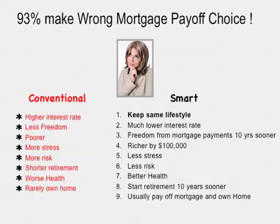How you pay off your mortgage determines if you get the disadvantages that are on the left in red or the benefits in black on the right. 93% of homeowners are paying off their mortgage the wrong way.